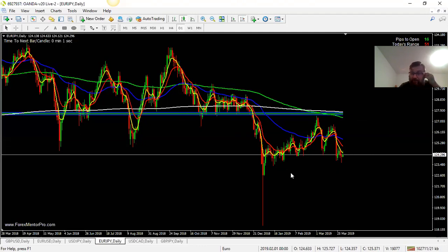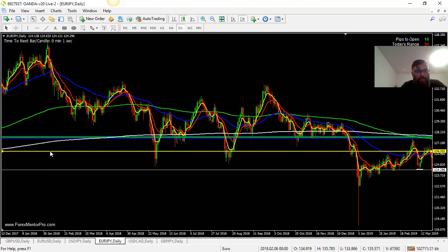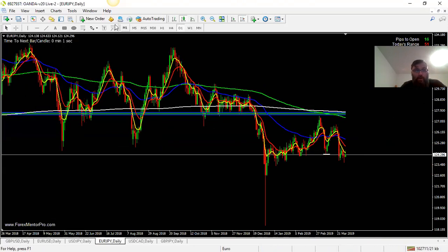But in the meantime, we clearly have lower lows and we have lower highs. Okay. So at the current time, what we're looking for, we have a clear ascending channel that has been broken.